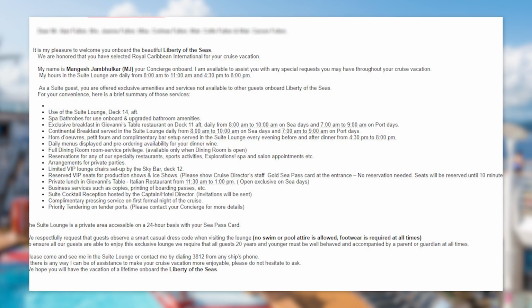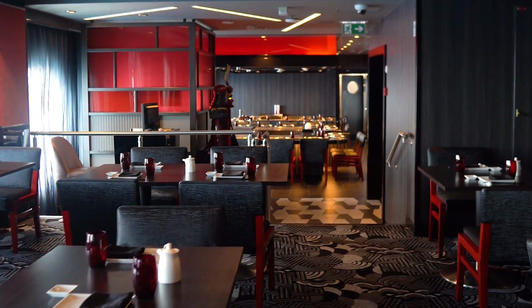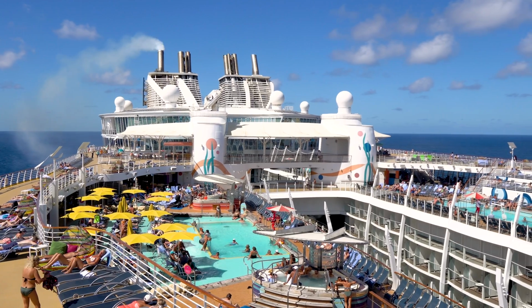The concierge can provide a lot of different things for you, including, but not limited to, especially restaurant reservations before the cruise, solving billing problems, booking shore excursions, and priority disembarkation.